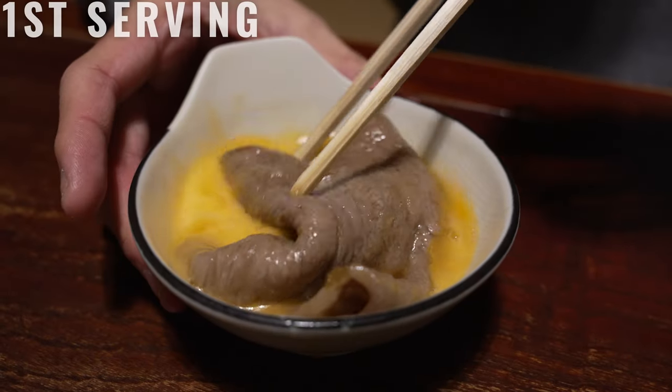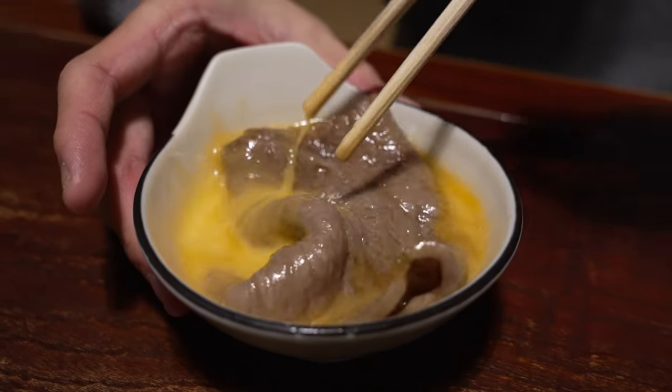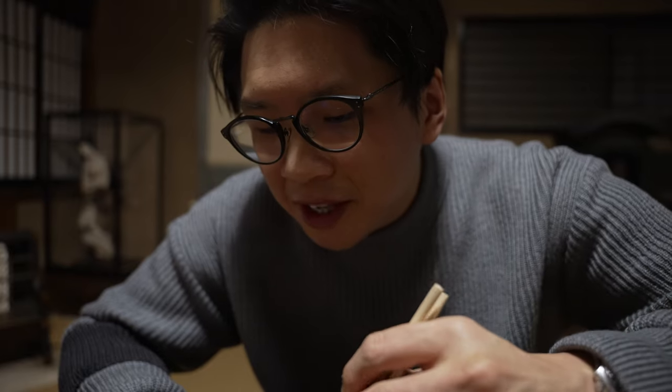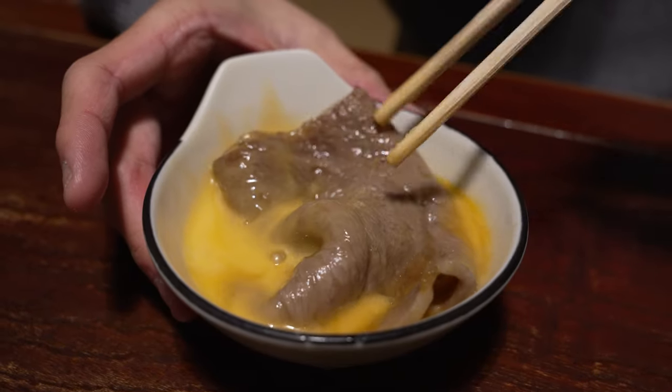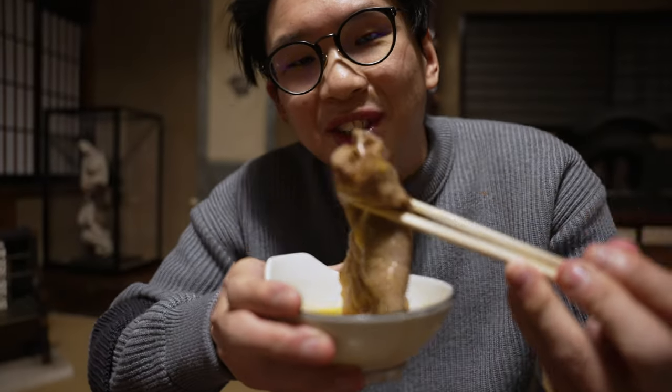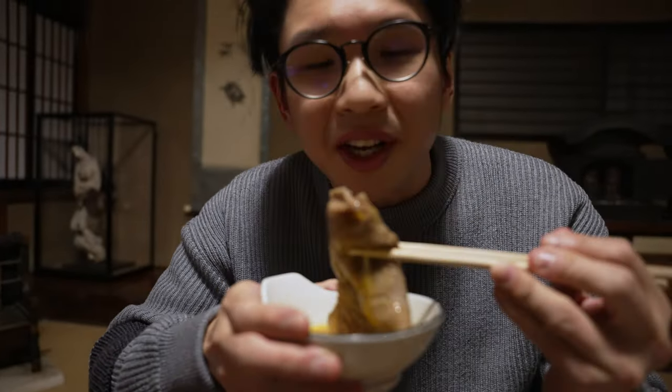Alright, the first piece is ready. Basically, we are just eating the beef slice together with some Warishita, which is a mixture of soy sauce, sake, mirin, sugar, I think. And then it's dipped into this beaten egg. You can see how creamy the yolk is. Okay, let's go. It's a really huge piece. I don't know how I'm just gonna bite into it.